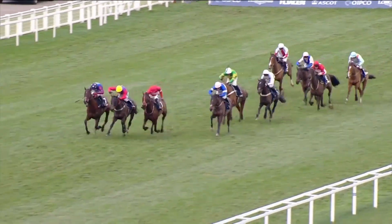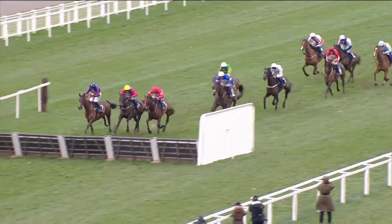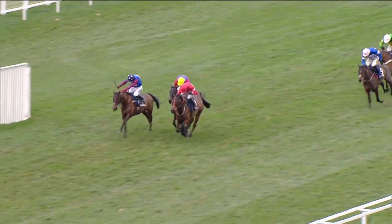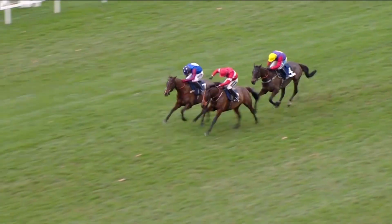Here's Paisley Park on the left now to throw down the challenge. Crambo and the Reds come to join him. Dashel Drasher between the pair. The three at the final flight together. Crambo nearest to us. Paisley Park furthest from us. Dashel Drasher between them. Into the closing stages.